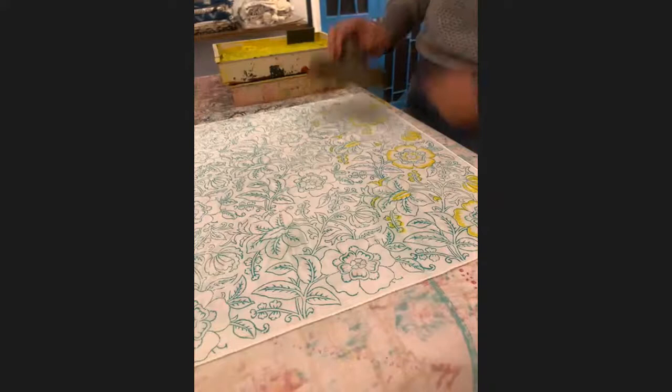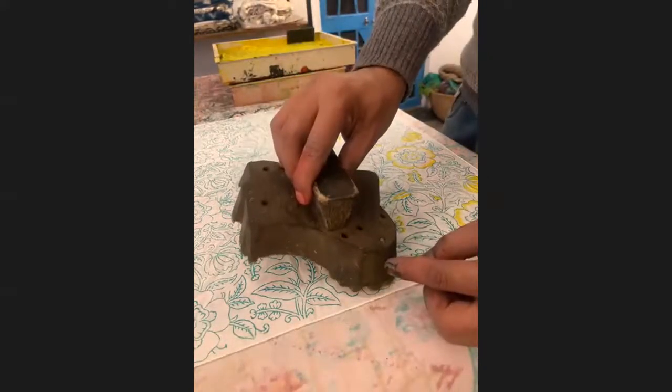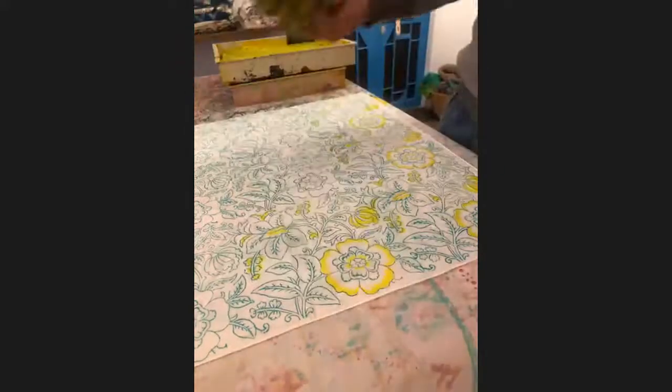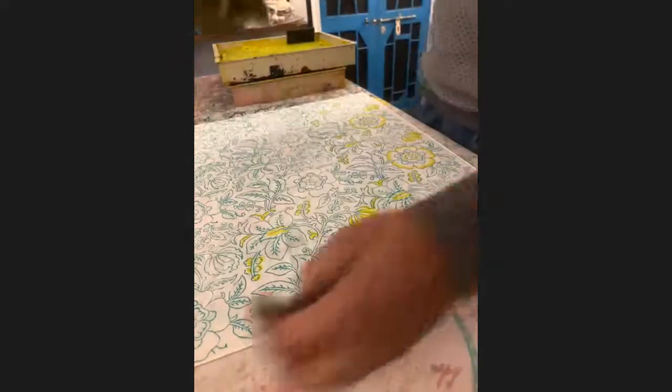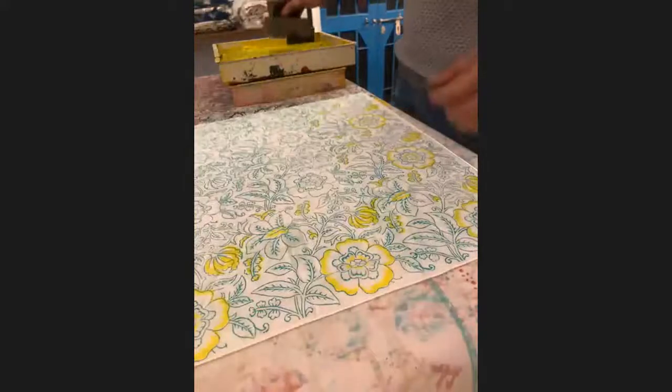There's a marker on each block, right? Nowadays, most of the blocks have the marker. Yeah. But if you have old blocks, they just do it by eye. So this one doesn't have a marker.